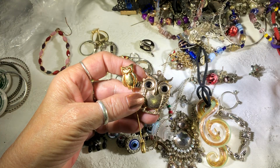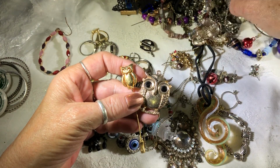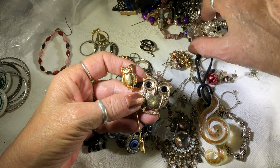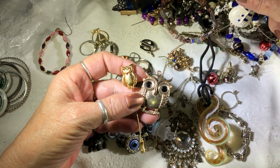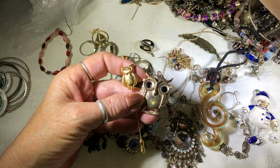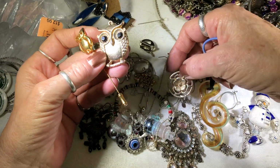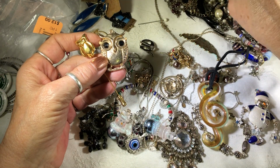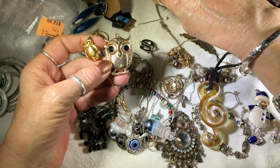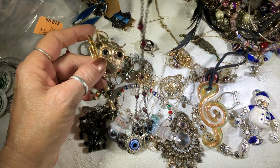Double checking, because one time I forgot to share something. It was a little hummingbird. A little silver hummingbird with opal. Oh, yeah, this one, too. I can grab it.